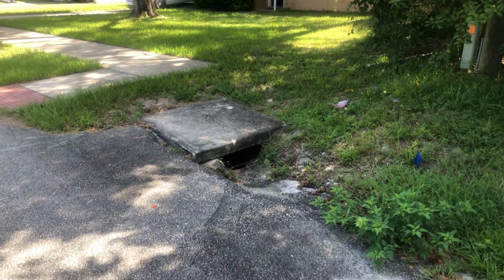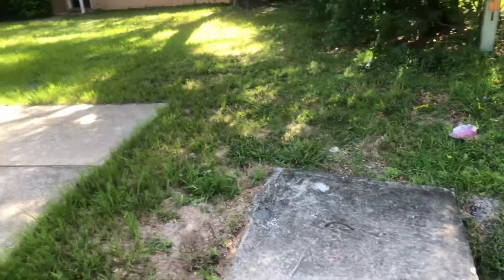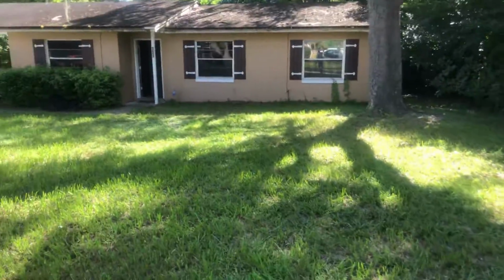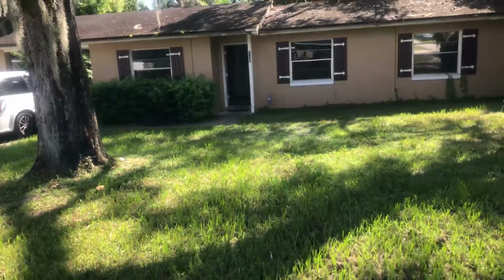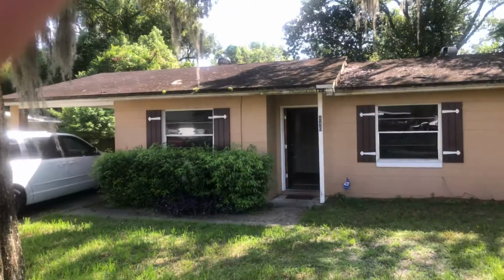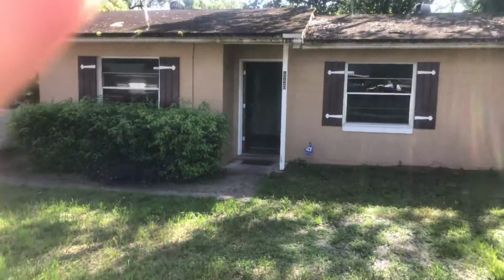And then you got this big sewer here. So in my opinion, when it rains, all the water comes right up here and probably floods this lot, at least some of it. So it's something to think about, especially if your septic tank is at the front, because then your leach field is always going to get saturated. But it's maybe perfectly fine. It's just something that I noticed.